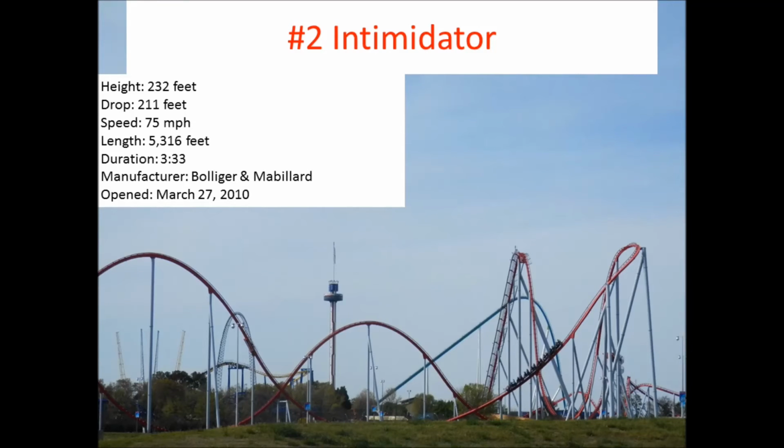Number 2 is Intimidator. This is a B&M hypercoaster. It's got an out and back, but it's got a lot of twistiness to it. The first bank turn kind of gives you airtime and then banks to the right, and then has one airtime hill, and then goes into a turnaround, then 2 airtime hills, and then goes into the mid-course brake run, and then does a helix, and then a final airtime hill.